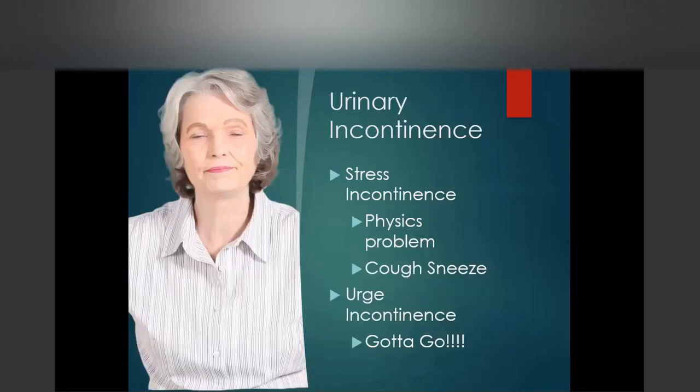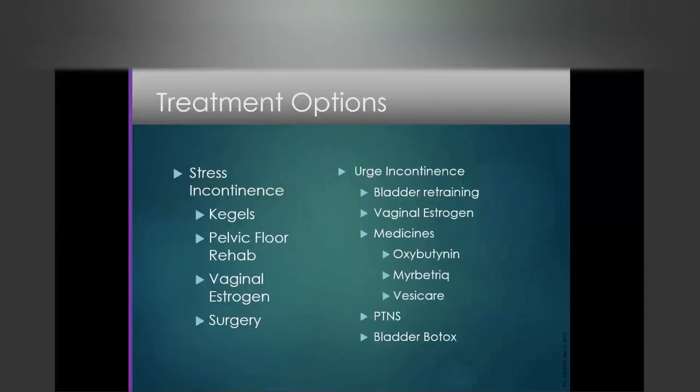When I say incontinence, most people think of the top one. And what stress incontinence is when you cough, you sneeze, you put pressure on the bladder. It's a physics problem. You're putting more pressure on the bladder than the bladder can hold, and you leak. Urge incontinence is distinctly different. This is, I gotta go, and I can't get there. So they are two separate types of incontinence, and they are treated completely differently.